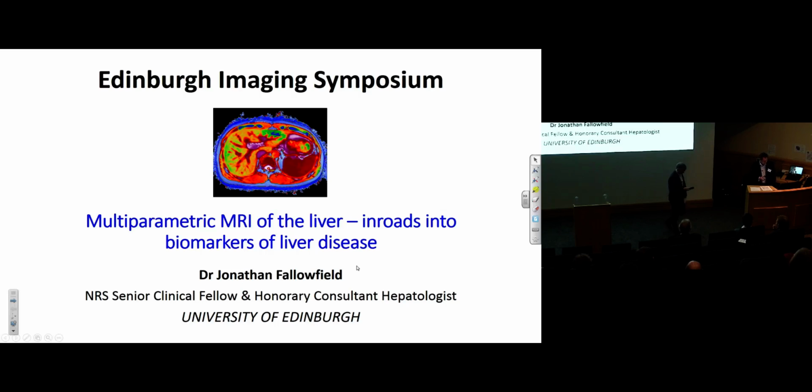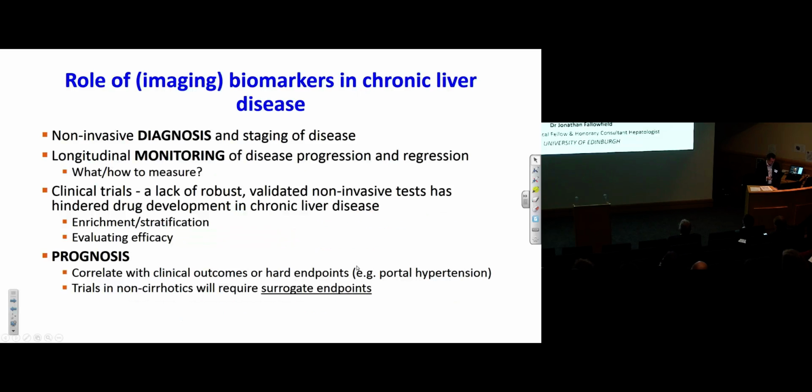Jonathan. Thanks very much, Scott, for the introduction. Thanks to the organisers for the chance to say a few words. So I'm going to talk a little bit, this is a whistle-stop tour through some of the exploratory studies we've done looking at biomarkers in liver disease. And I am a liver doctor, I'm not an MR physicist, so please be gentle with me.